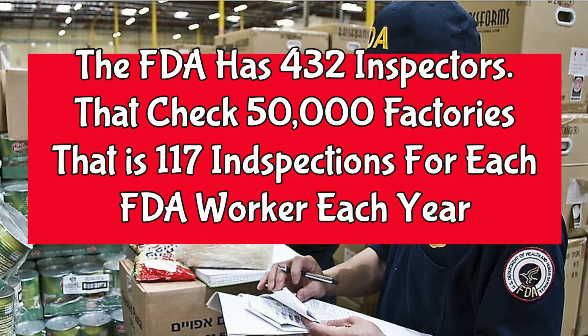Now, that's annually. The FDA averages only 8,353 domestic inspections per year. Now, of the 8,353 domestic inspections, that roughly covers only 1 to 2% of the estimated 50,000 registered facilities annually. So they got plenty of people to inspect these facilities every year.